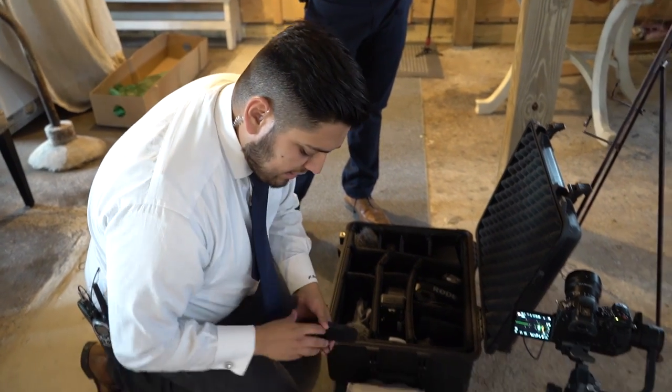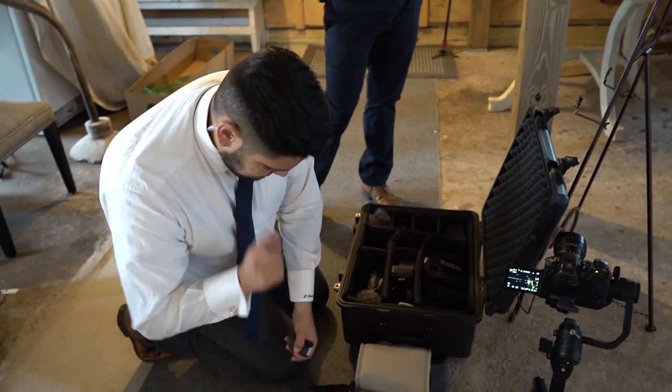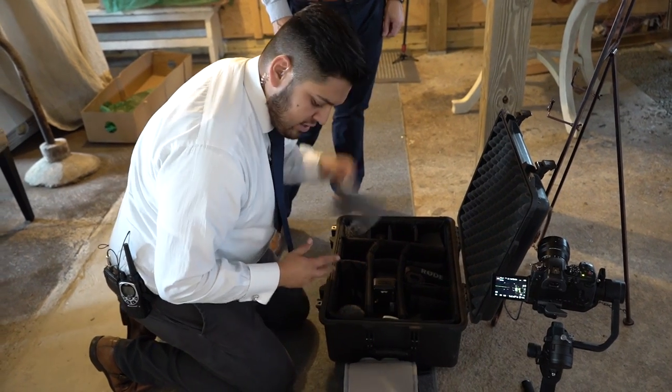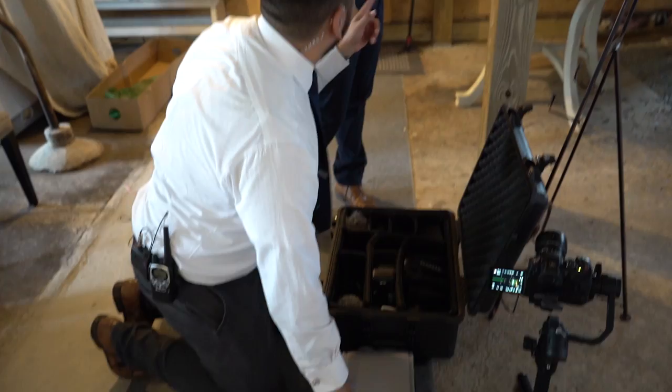I make sure I have my Rode mic with me. Two extra batteries always, always, and what else do we have here? Oh, lens cleaner, this one. Unless you want to keep it. And a monopod, yeah, so we'll keep the lens cleaner in here and also a monopod, which we have over there.